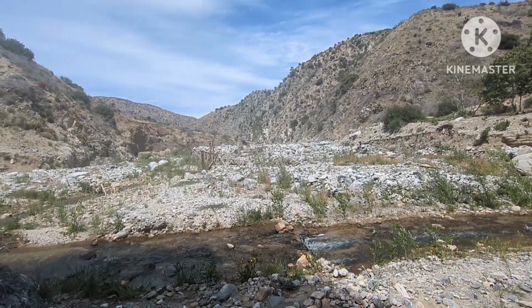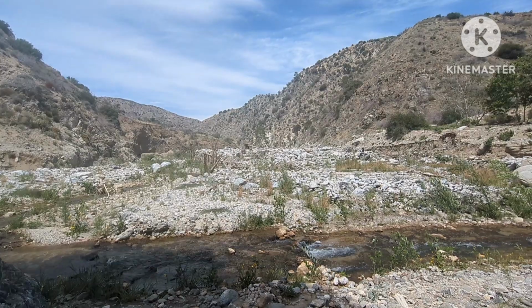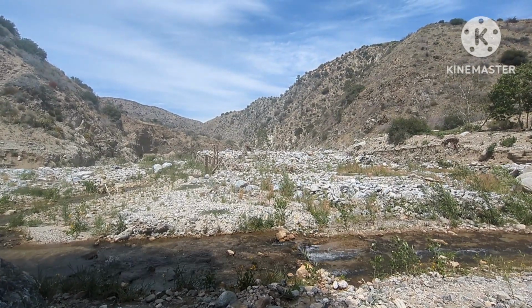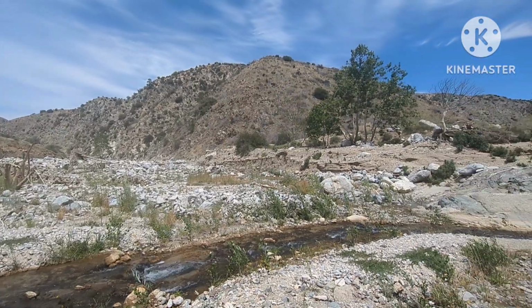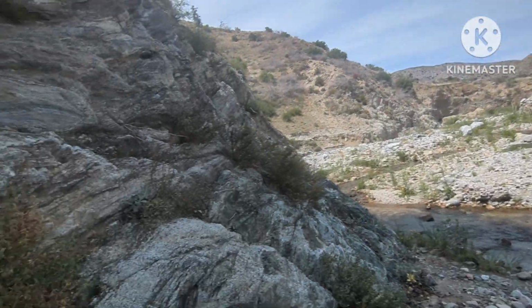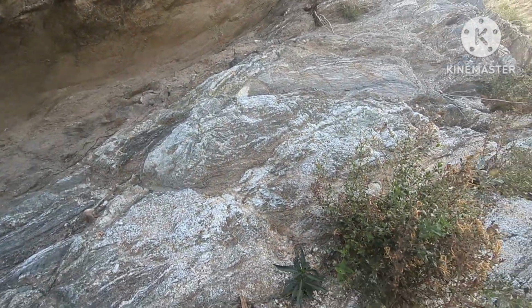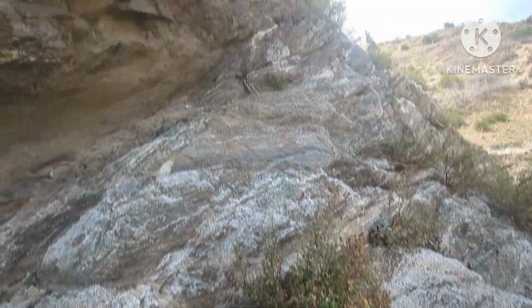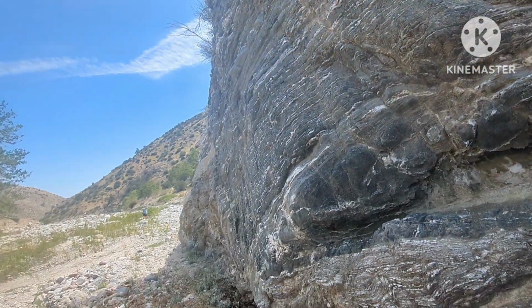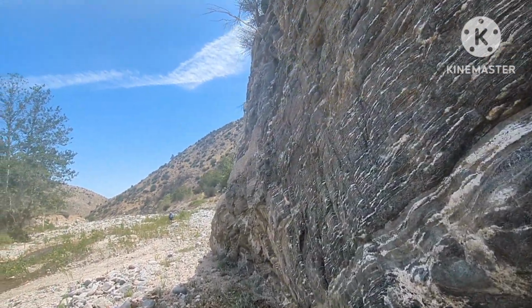Oh boy, there's the trail. Basically just walking right through the bed. Look at that. We're gonna start walking through these cobbles, boulders. And just hanging out underneath this beautiful, you can see this beautiful gneiss. Look at the foliation in this.